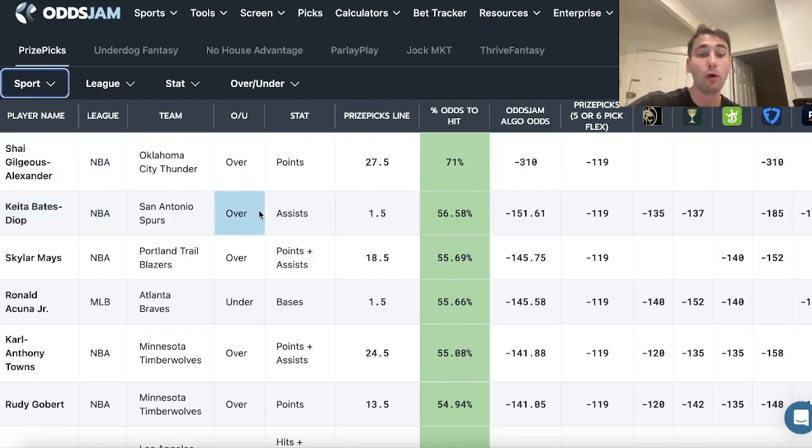Bates-Diop over 1.5 assists is roughly minus 150 odds on the sportsbooks. FanDuel has this at minus 185. A few other sportsbooks are around minus 140. So it's the favored outcome. It's a lot more likely to occur. So this is a great play to include in our PrizePicks slip.